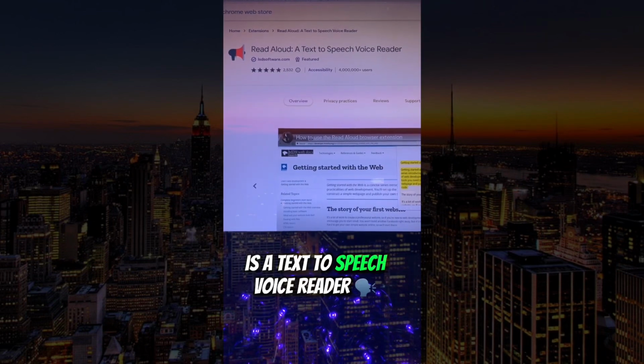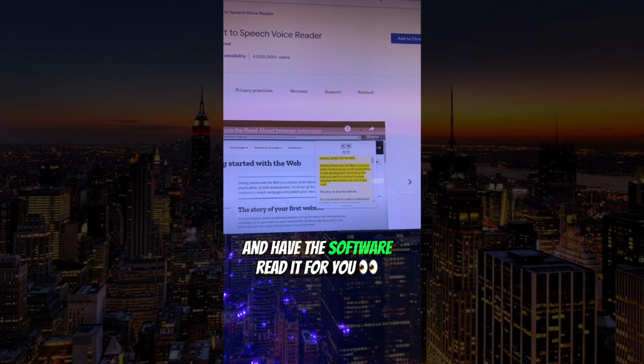Read Aloud is a text-to-speech voice reader that allows you to highlight text and have the software read it for you.